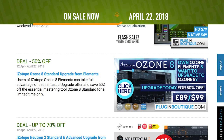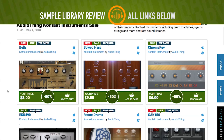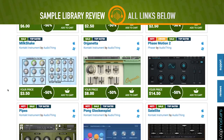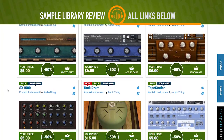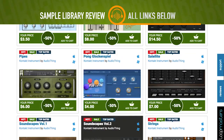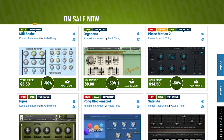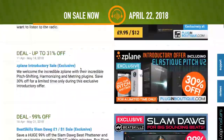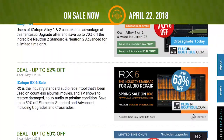Last but not least, Audio Thing, 50% off spring sale and their 7th anniversary. If you don't have any Audio Thing libraries, you're missing out. These are cool, funky, very affordable libraries. Some of my favorites here, this Pong Glockenspiel is $4. A lot of fun, great little instrument from a great sample. I'll of course include a link to take you over to the Plugin Boutique deals page. They'll have all of those deals if you want to check out more.